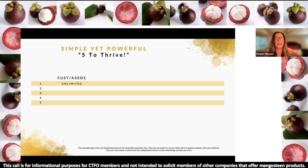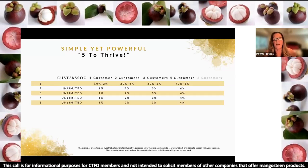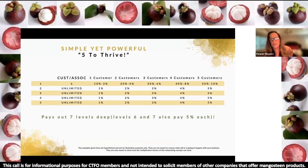All right, so hey, I'm just going to take you through real quick to show you that the way they work is on your first enrollment, they pay you some money. Second enrollment, double that. Third, 3 times, 4 times, 5 times the pay.